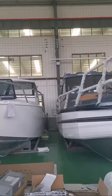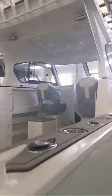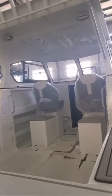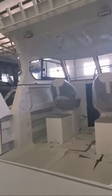The 7.1 meters fisher without enclosure. With open deck, we can show you quickly about this one. With the front door, which will provide more privacy on the boat.